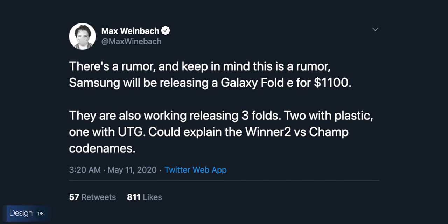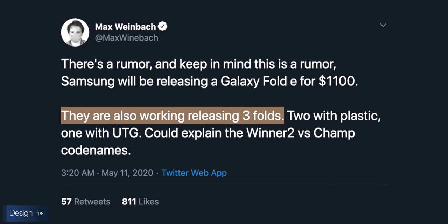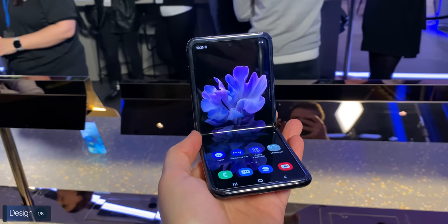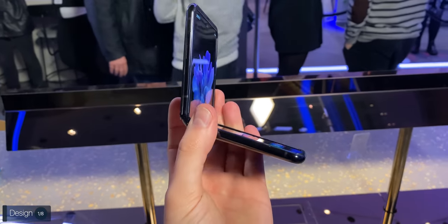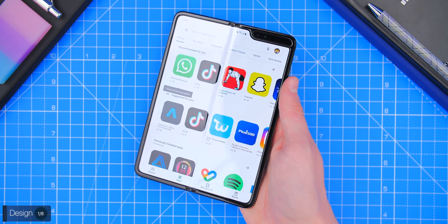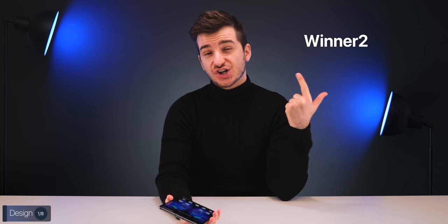Okay, so design-wise, Max Weinbach reports that Samsung could release three models of the Galaxy Fold 2. This is just a rumor, by the way, and not 100% confirmed. According to Max, one Fold 2 model would have an ultra-thin glass display, just like the Z Flip, while the other two models would be the lower-end models, and they would come with a plastic display, just like the original Fold did. Apparently, the codenames for these are Winner 2 and Champ.